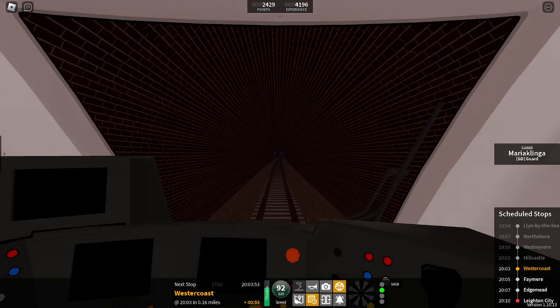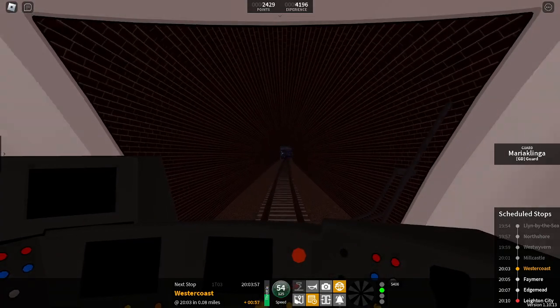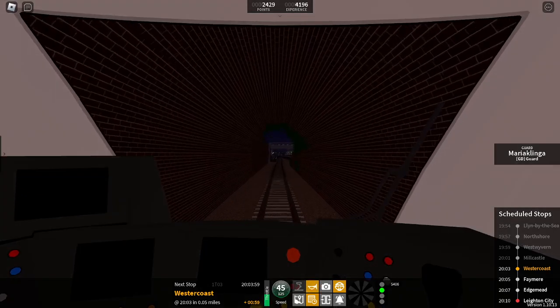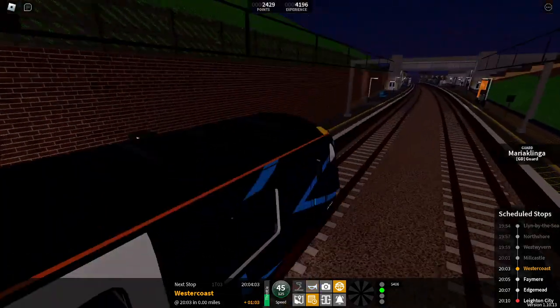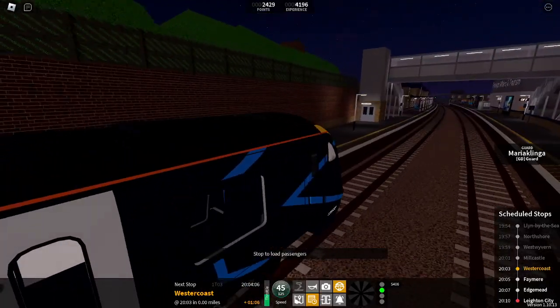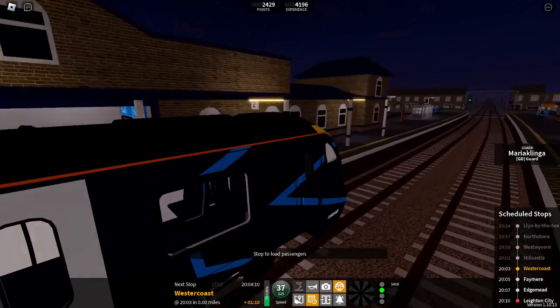We will shortly be arriving at Westercoast. Please mind the gap between the train and the platform. Weymouth, Edgemead, and Leighton City.